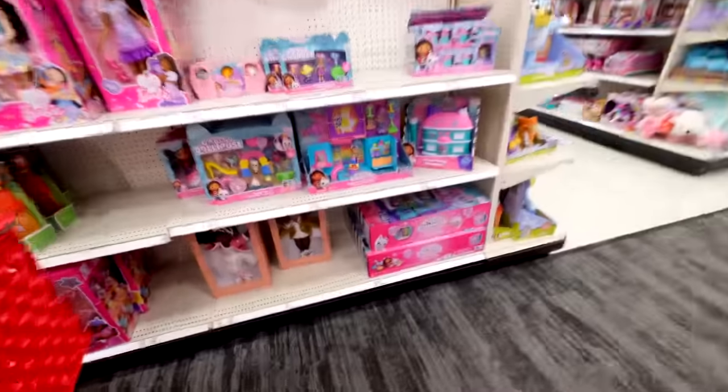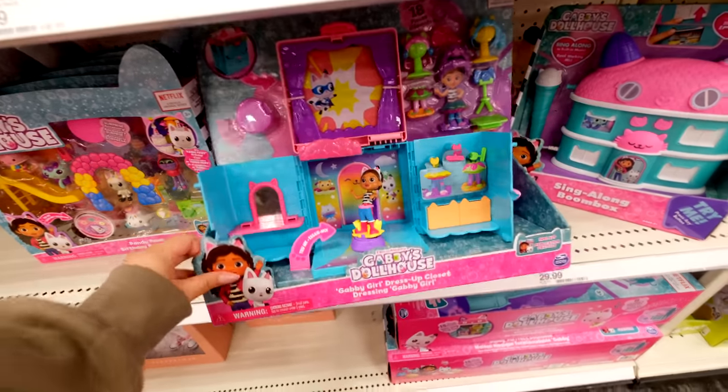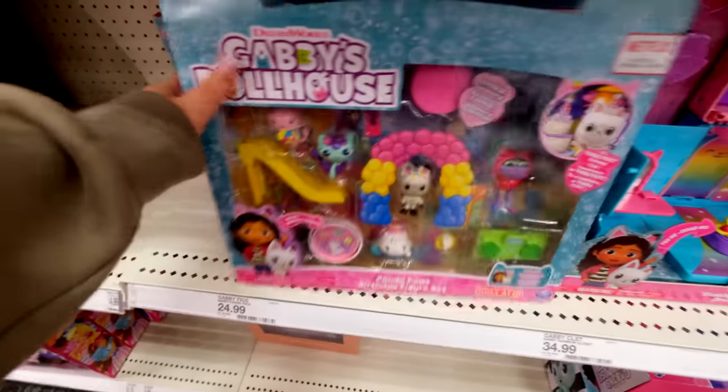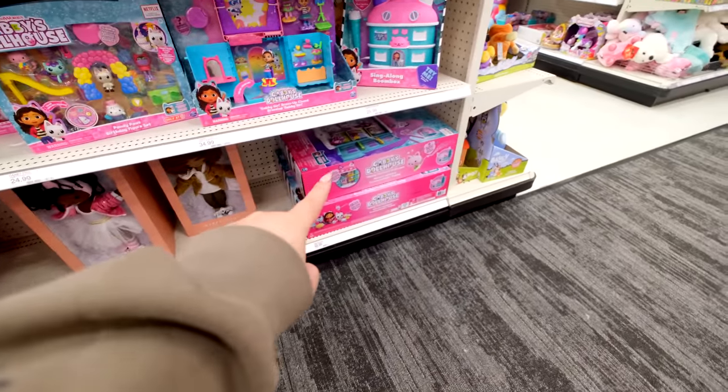This is the current obsession. So Carlos and I got her this Gabby's dollhouse for Christmas, but I did not know they had a whole entire big one. I think my brother and sister-in-law might start killing me, but honestly, this is kind of cute too. We already got her a huge dollhouse for her birthday, so I don't think we need that one.